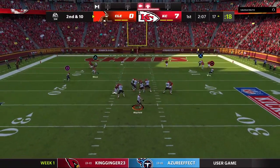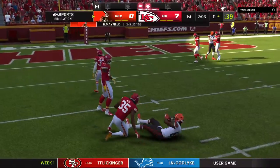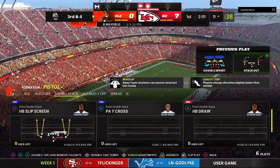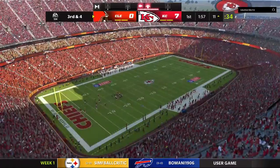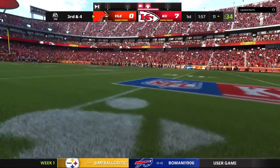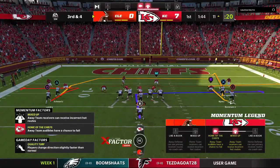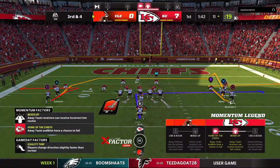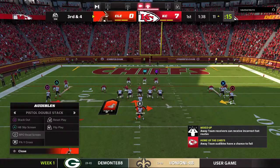Working out of the gun, Mayfield. And he's got the hook up to Landry. 6 yards is the pickup, and that'll lead to a 3rd down. This drive, it's been a good mix. 3 passing plays, 3 runs, hitting on all 3 of those passes, and the last one putting him in the red zone. So wouldn't you think play action right here? Because you've got the ability and had the ability to run it in, throw it, go play action, and take your shot at the end zone.